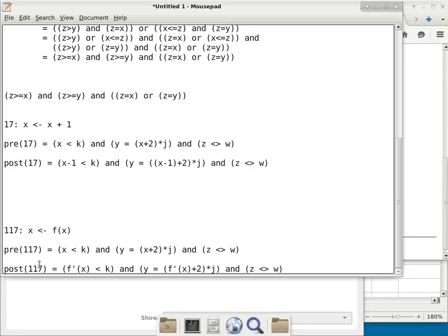In other words, where I had x, I would replace it with the inverse function of f applied to x. Does that concept make sense? Because it's just an undo. F prime is going to undo whatever line 17 did to x. But what do I get if I undo that? I get the original value of x back. Well, if I have the original value of x back, then all the relationships between x, what x used to be, and all the other variables will still hold. So wherever I find x in the precondition, I just replace it with the inverse function of f, the right-hand side of line 17, applied to x, and everything else will still hold. Is that making any sense?